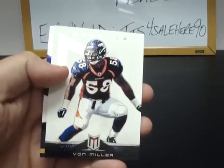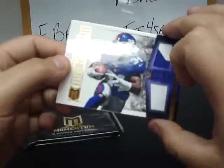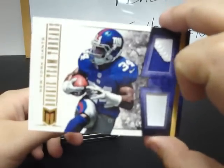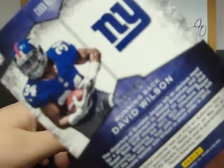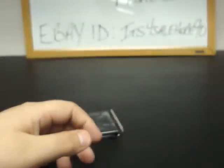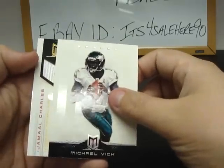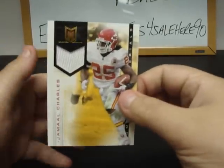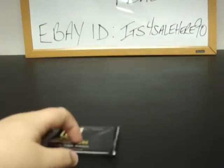Michael Bush and Von Miller, base. Rookie team threads for the Giants, David Wilson. Dual jersey, got a patch there on the top swatch. And that one's numbered 38 of 49. Just missed that jersey number there by a couple. 38 of 49, David Wilson for the Giants. Eli Manning, Michael Vick. Jamal Charles, Momentum Materials for the Chiefs, numbered 14 of 149.